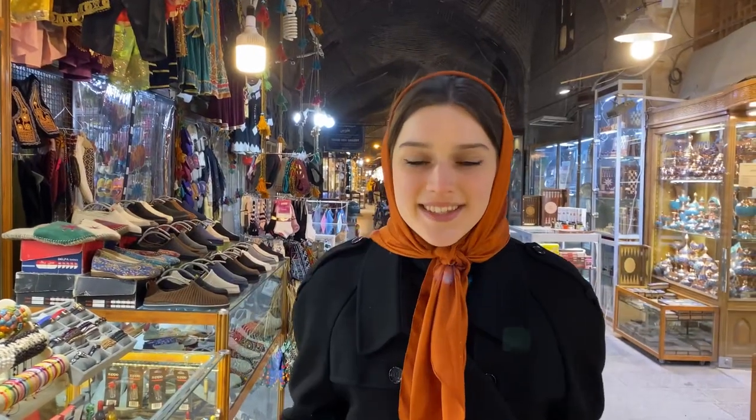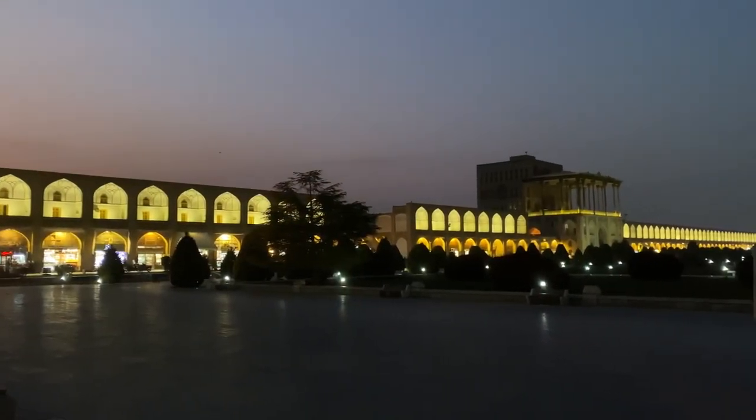Guys, it's really nice here in Isfahan in Bazaar. Everyone is busy with something, with a handmade job, and from everywhere you can hear tunk tunk tunk tunk tunk tunk. So nice, mashallah.